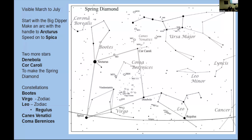Did any of you print out a monthly sky map like I suggested? Alan did. Yeah. Oh, did you? Oh, no. All right.